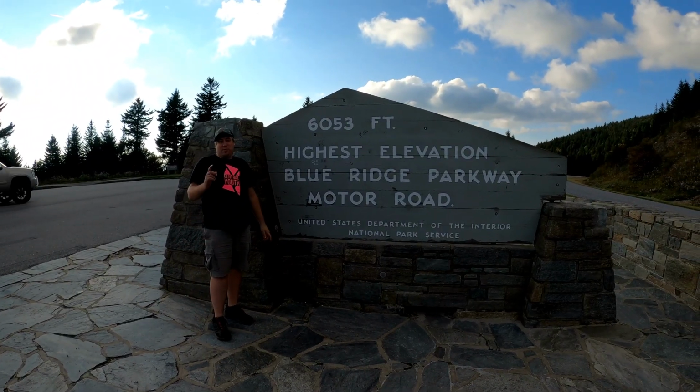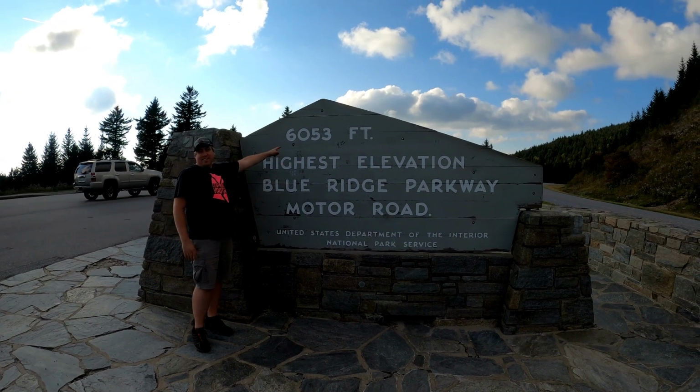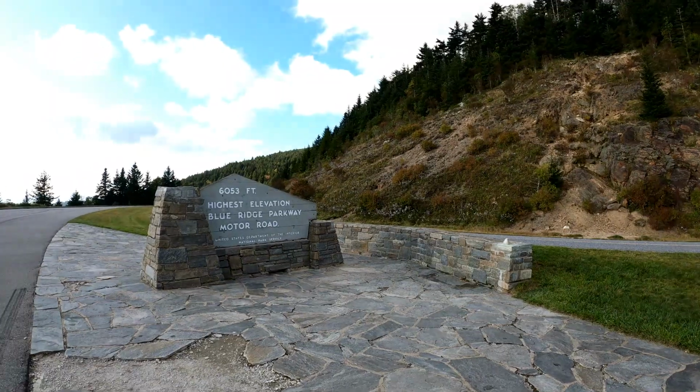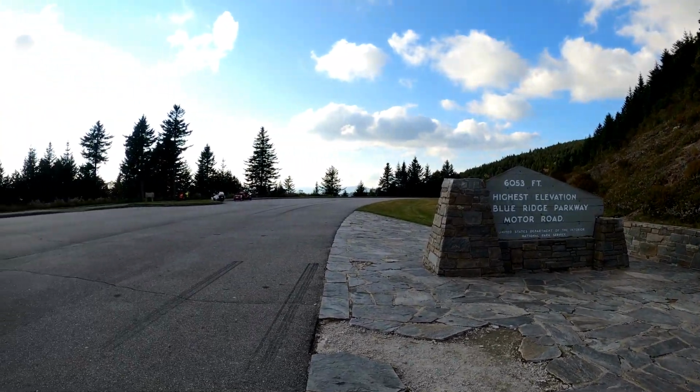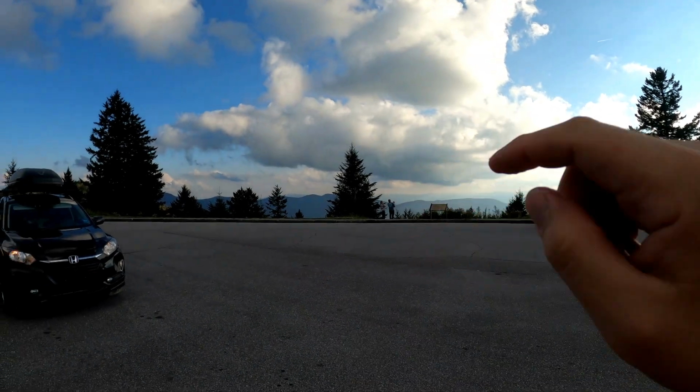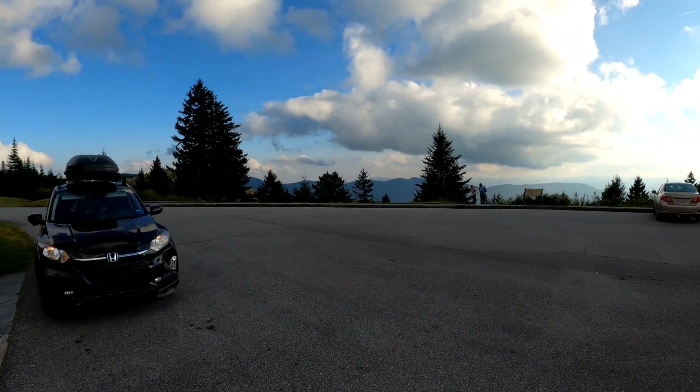We made it to the highest point of the Blue Ridge Parkway, 6,053 feet. And of course, just like everything else, got beautiful overlooks right over there. Now that we just finished the highest point of the Blue Ridge Parkway, it's all downhill from here.